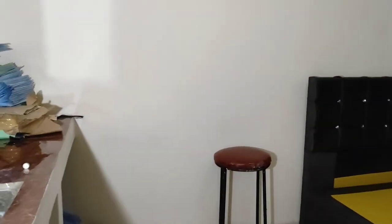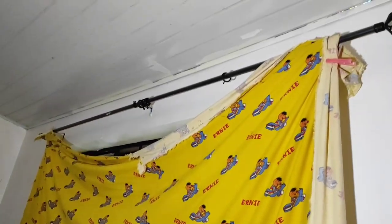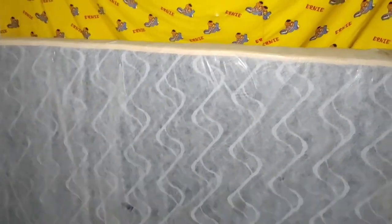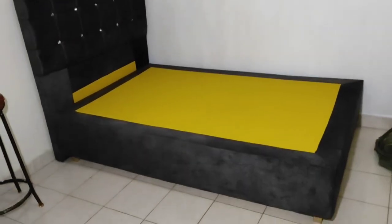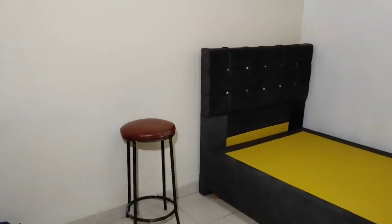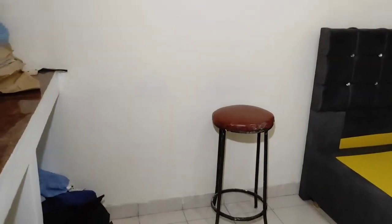Other than that, the room looks pretty dark and cold. You see, we don't even have a nice curtain. It's just an old bed sheet that we've put there. This is the mattress that we got, also a 4x6 spring mattress. This one we got at Tough Foam. It's amazing. I'm going to place it on the bed so you can see how it makes the bed look big and high. So that's it.